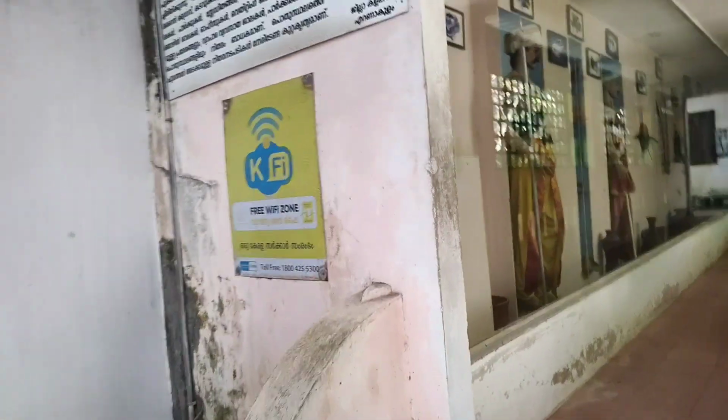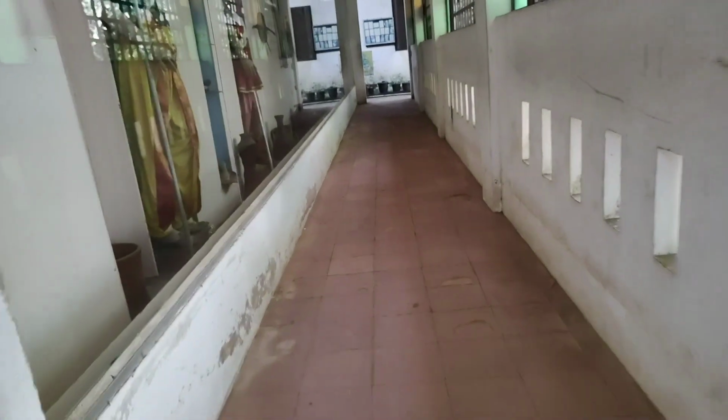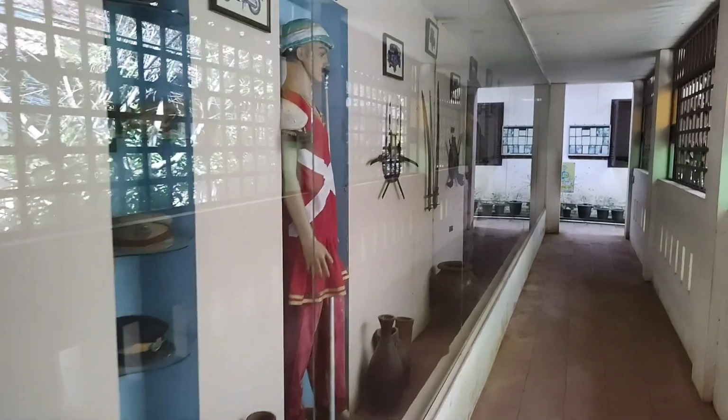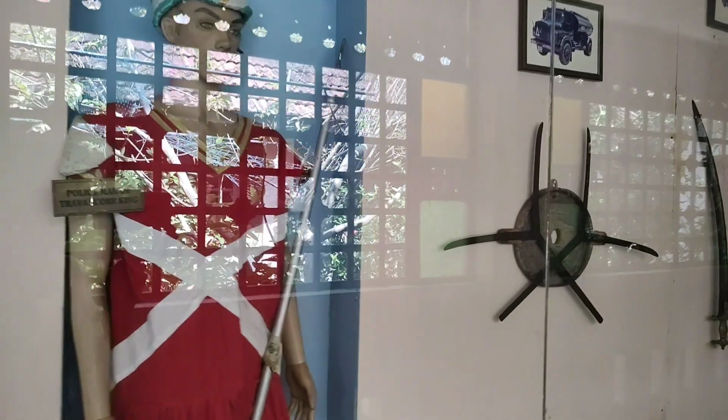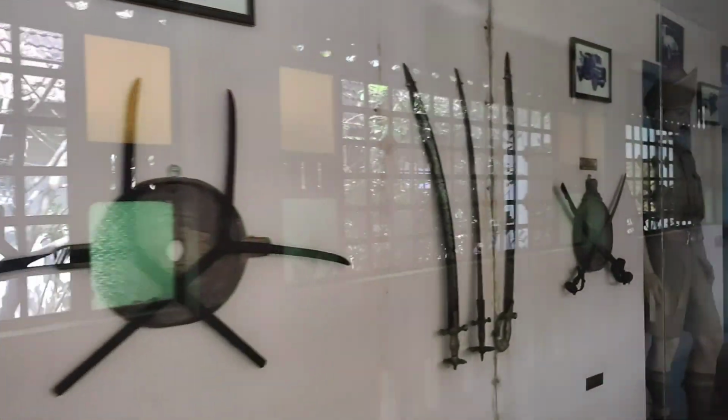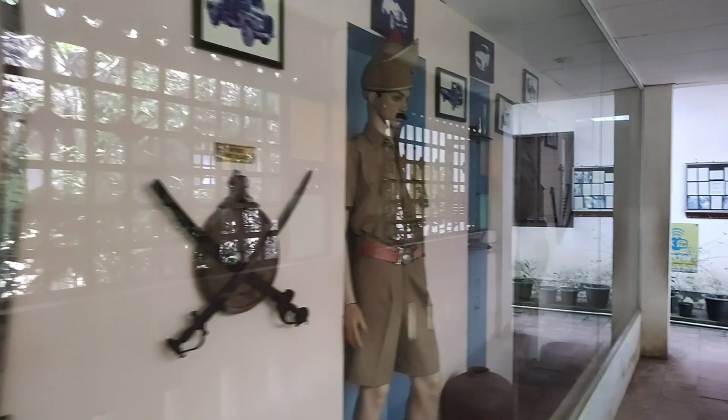Visitors can explore displays of vintage police uniforms, weapons, equipment, and vehicles, as well as forensic tools used by law enforcement personnel over the years. The museum houses a variety of historical artifacts, including old photographs, documents, memorabilia, and newspaper clippings documenting significant events, milestones, and personalities in the history of Kerala Police.